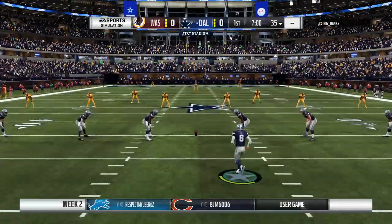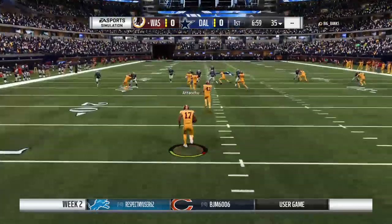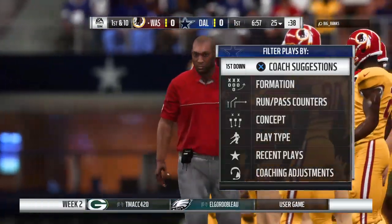Two one-loss teams set to lace it up. This ought to be fun, and we're underway on EA Sports. This is taken at the 3. And not a bad return here. He gets it out to the 25-yard line.